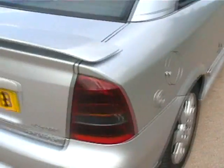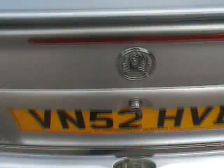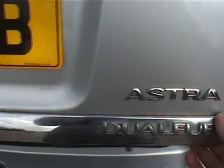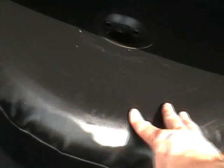There's the factory fitted LPG filler. All of these Vauxhalls were fitted by Millbrook on behalf of Vauxhall down at Bedford, and it also benefits from the dual fuel badging as well. Now the tank is in where the spare wheel would have been, underneath this slightly raised boot floor, and Vauxhall bolt the spare to the rear of the boot.